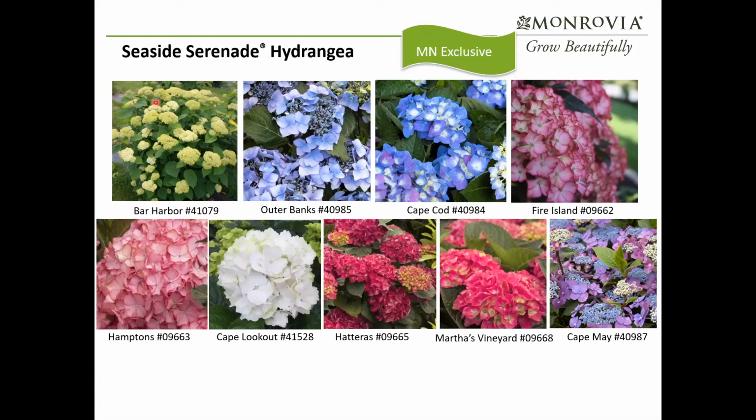And then we also have an arborescens variety, so Bar Harbor. People really love arborescens varieties because they are reliably very hardy and they bloom on new wood. Oftentimes, they grow really fast and then they get kind of soft, and that first storm that comes through splits them open. And so then they kind of look ugly and the flowers can't shine like they should.